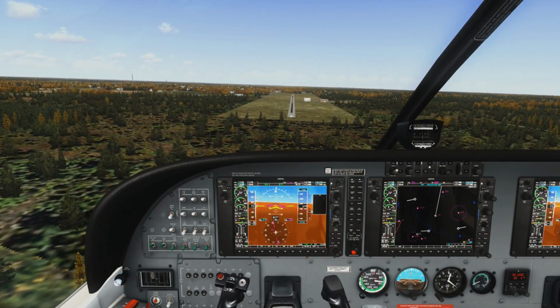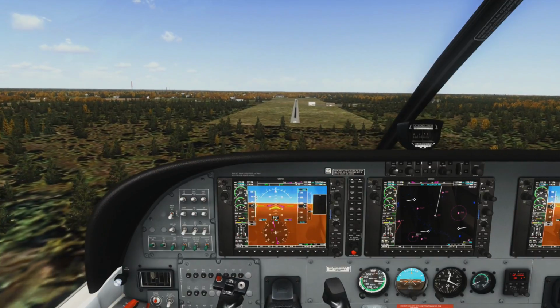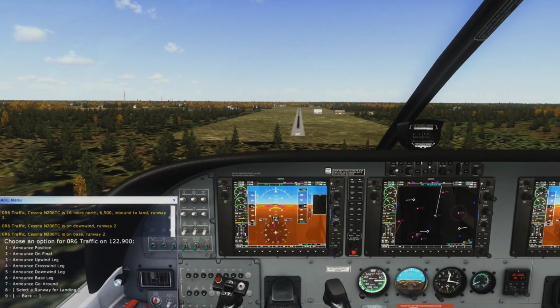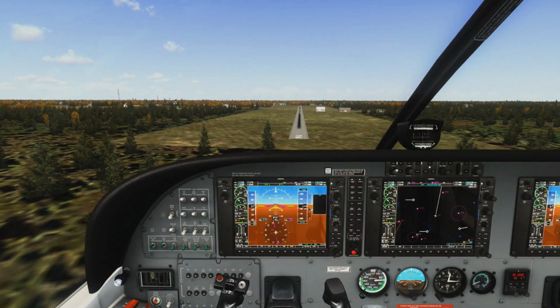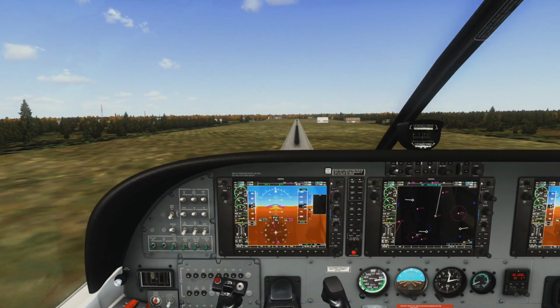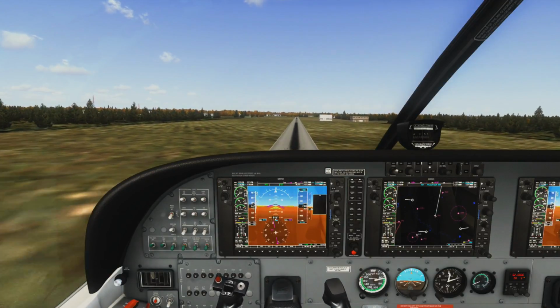Cutting back the power. Shit, I forgot to say we're on final. A little late there. Better late than never. There's a tree. Probably took our wing off.